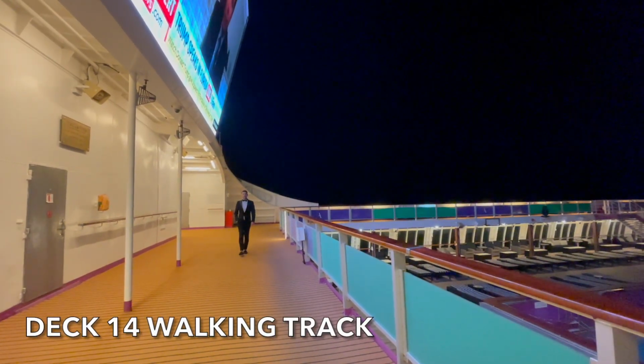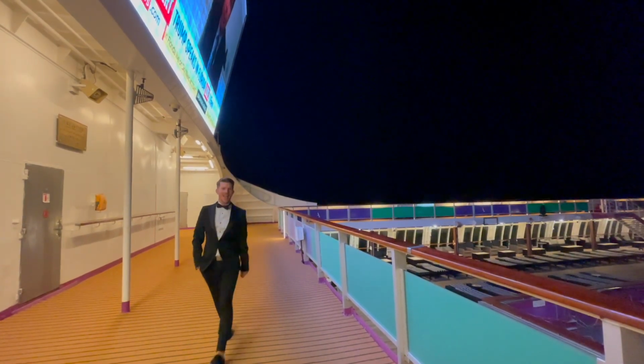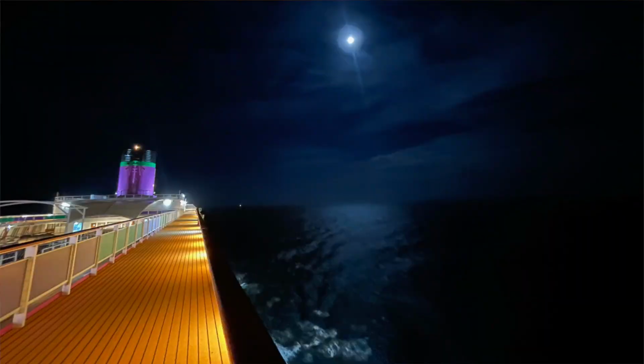After enjoying the music from DJ Ryan in the observatory, we headed across the deck, and it was a beautiful night, wasn't it? Fantastic. Clear sky, almost a full moon. The deck was lit up beautifully. The water looked spectacular with the moon reflecting off it. Really nice just to have a walk across the deck. It was a bit breezy, but it was well worth it for those views because it was beautiful.